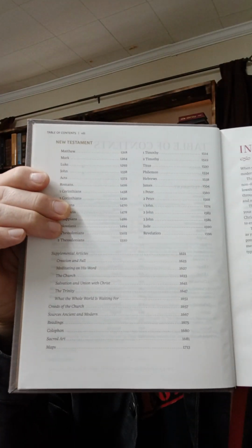I'm enjoying this. I do want to go back to the front and see if I would have actually read the contents page, if I would have been able to see that all of that was in the back. Yes, right here. It's got it right here in your supplemental Bible stuff, supplemental articles, and then it has the page for your creeds and confessions, sources of ancient and modern, readings, the colophon, sacred art, and the maps. You've got a page number for them. So as I was glossing through this, just to give you a quick review of this Bible, I missed that.